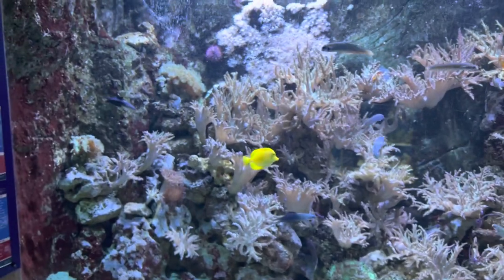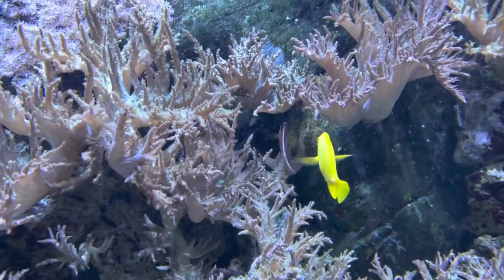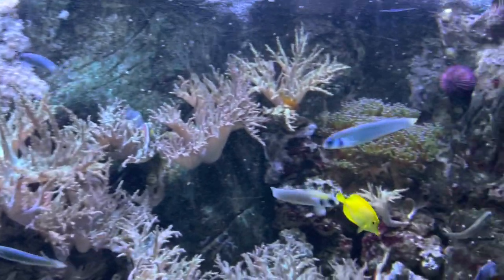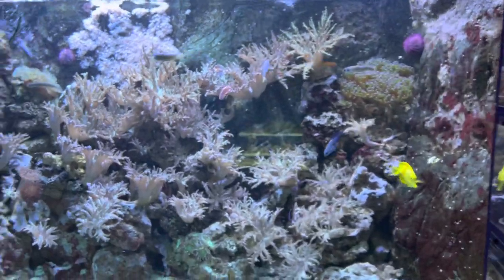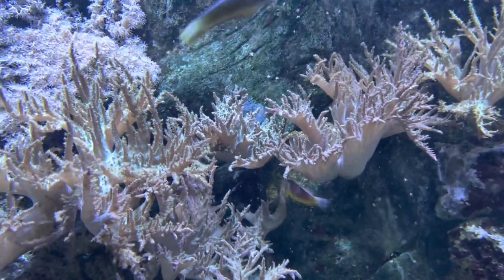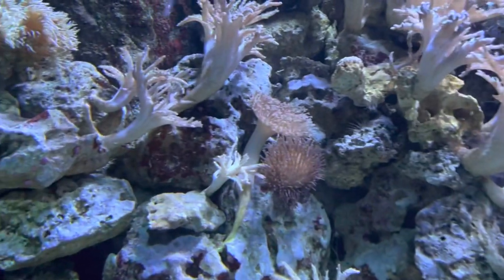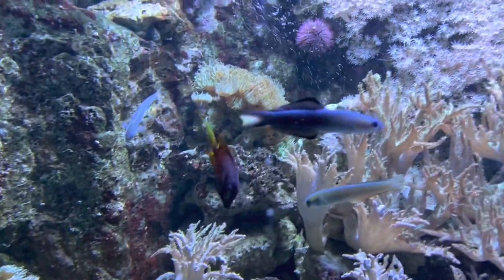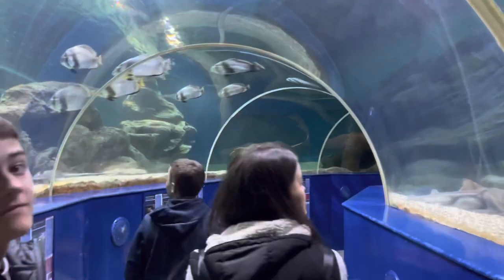Dad. Absolutely mental. I see a new creature, Dad. You do? You might be able to see it in your reflection. Yeah, that's pretty impressive. Not pretty impressive, very impressive, to be fair. You've got to give credit where credit's due. That must take some work to look after that. Look at these corals. Look. Mental. All living corals. This is the best thing about it, isn't it?